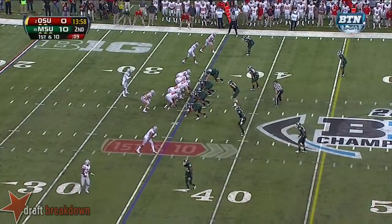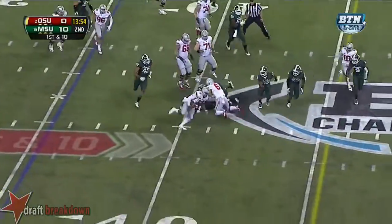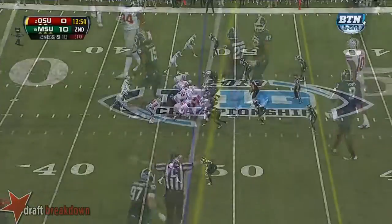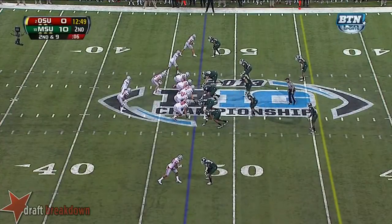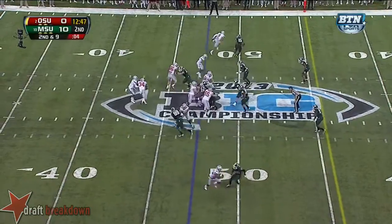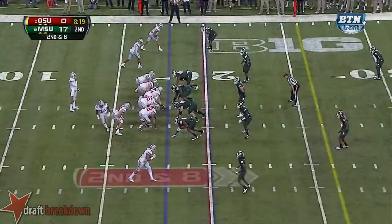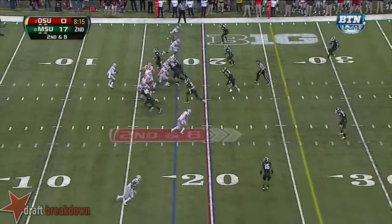All right, thank you very much, Aaron. First and 10 at the 35. Miller elects to run the football. He's got some running room, gets outside, picks up the first down and more. So Braxton Miller. Here's Braxton Miller, and he's gobbled up. 48 yards. Braxton Miller says, I guess I better do it myself.